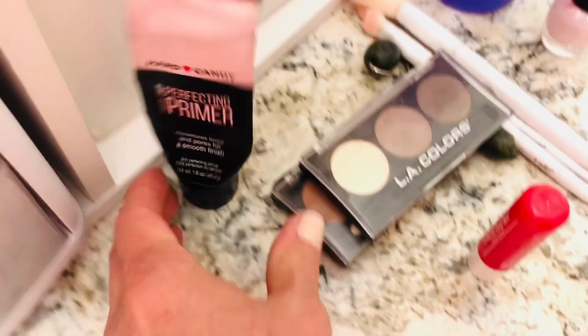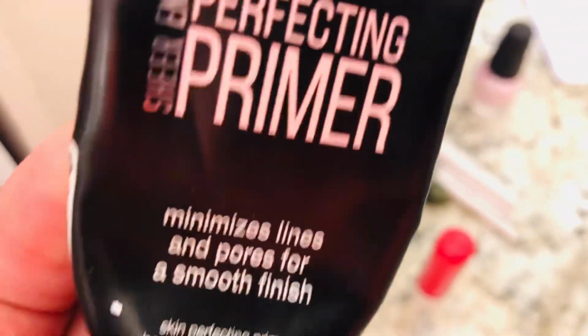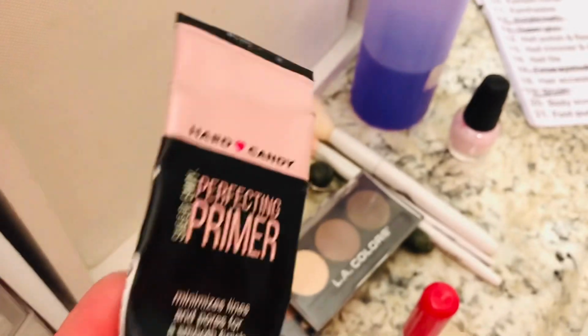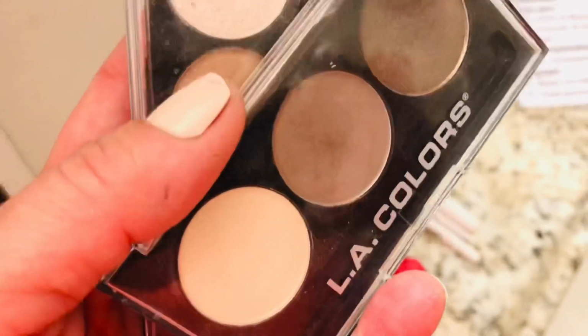Now we get to the really fun part. Most of my beauty items are from Dollar Tree, starting with Hard Candy brand primer. Now this is something that I mix with my sunscreen every morning to make it go on a little bit easier. Hard Candy is a brand that Dollar Tree frequently carries, and this is the consistency of that primer.